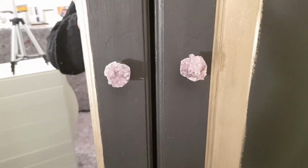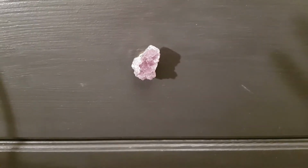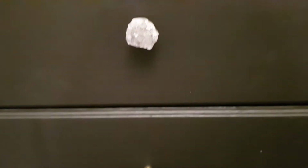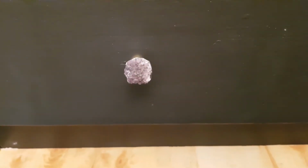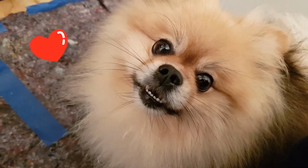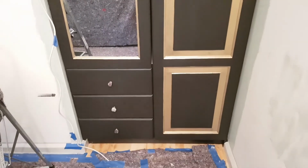And here's just a quick little close-up of how the amethyst knobs ended up looking right after putting them on. And believe it or not, despite the very small screws, they are in fact very stuck, like they sit very well. And it works well. And oh, there you are! Hello! And with that, the closet is now fully finished and it is looking really nice if you ask me.